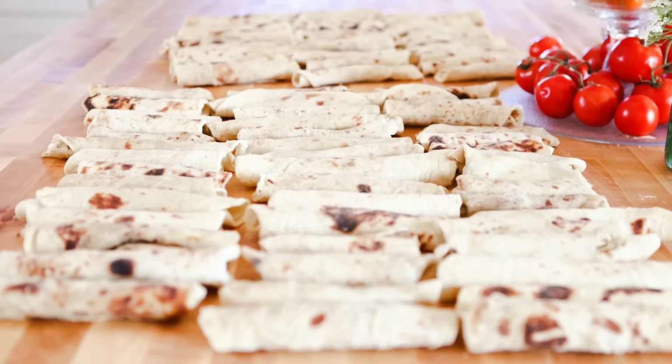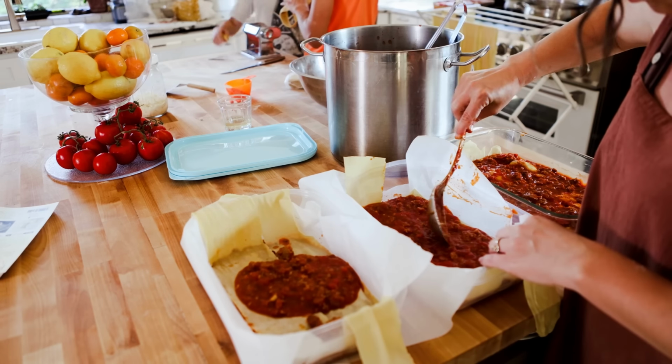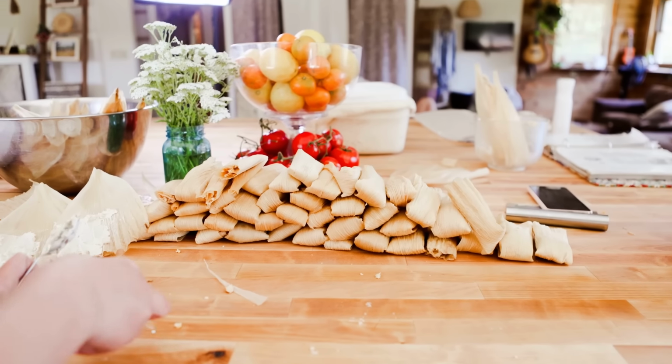I have not made tamales in, my gosh, I think it's been like 20 years maybe. I'm also going to be doing enchiladas. I'm gonna throw in some lasagnas in there. And honestly, I'm just gonna have a cooking marathon to see how much I can make before they get here. I also want to make up extra large batches for our family for the freezer.